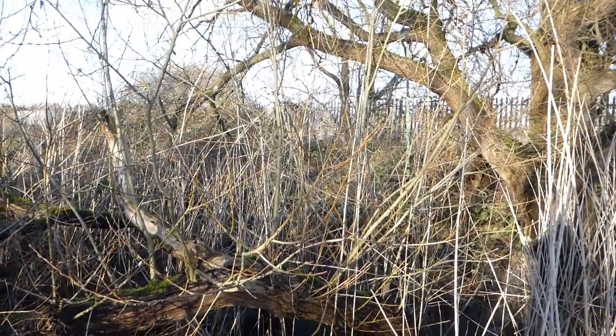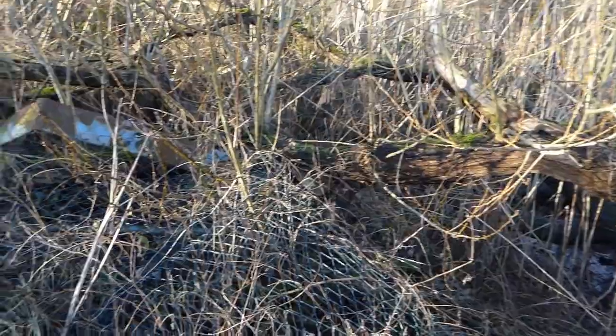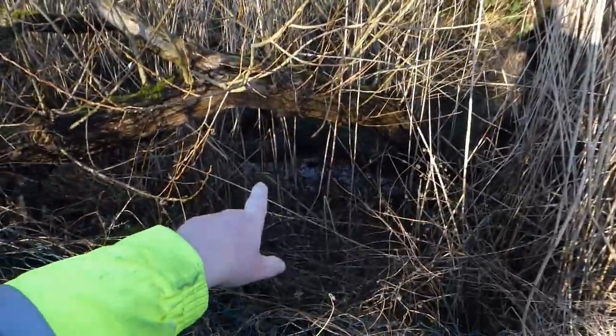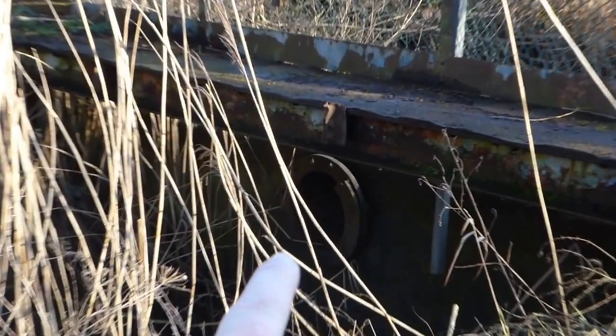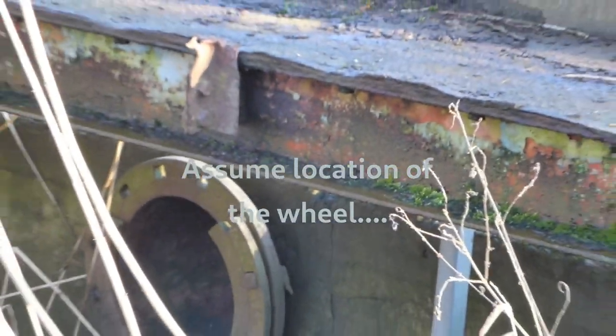Okay, so I appear now to be at Billingham Mill, the corn mill apparently, with a water wheel. It's probably hard to see, but there's a waterway that comes through here, which is currently backed up by a concrete weir with an overflow pipe, which I'm guessing wouldn't have been there originally.